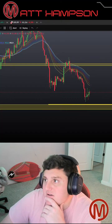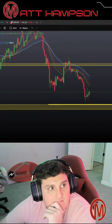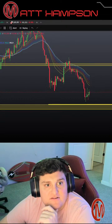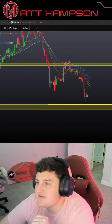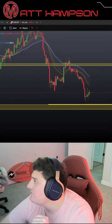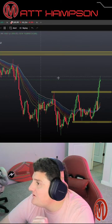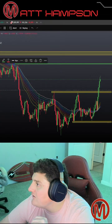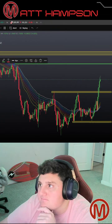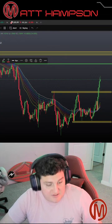I personally think we're going to get some pullback on this Euro USD trade, especially as it's nearing the top here. So if we take a look at Euro USD, we're going to get some pullback in this area, right around here. If it blows through it, it's a different story, but it looks like we'll probably get some pullback.